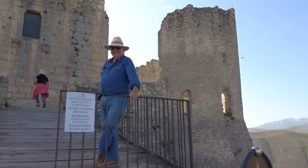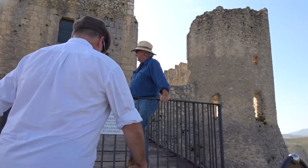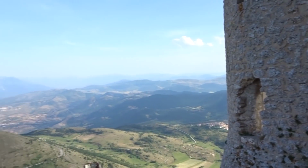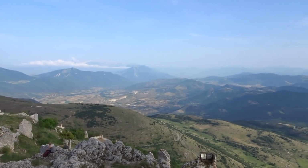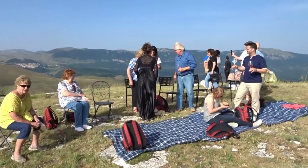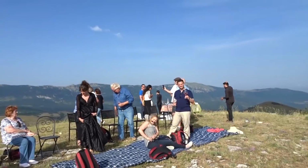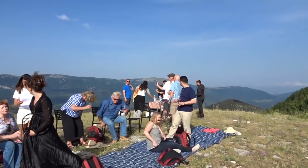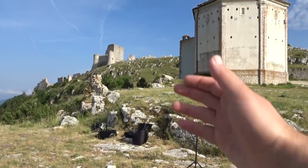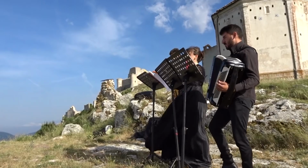Welcome to the top. Welcome to the top. How does it feel being on top? This is the best part of the day. A great spot. We got the food and the wine served. The musicians are about to start. We have the Rocca over there, the church, and the wonderful view.